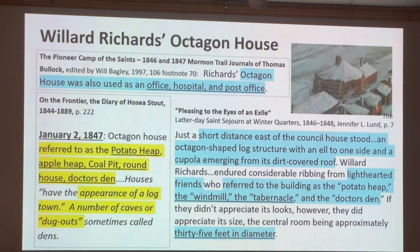And the thing that's unbelievable to me, they knew they were only going to be here 2 years, and yet they laid out a city based on the City of Zion plat as if they were going to stay much, much longer.